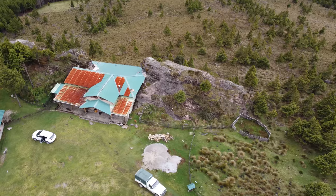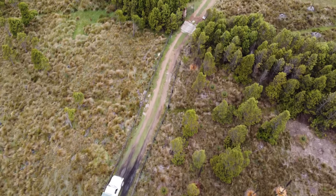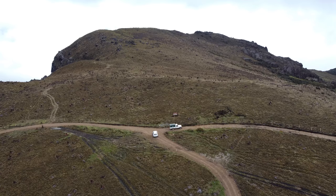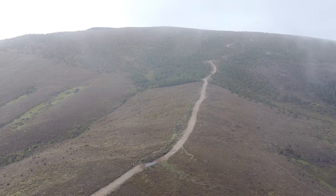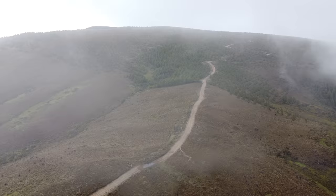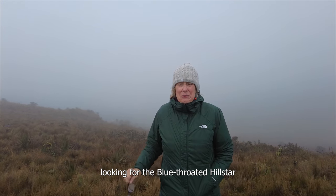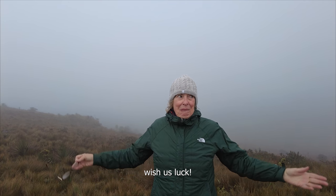After lunch, we drove further up the paramo to the best location to find our hummingbird. Hillstar. Wish us luck.